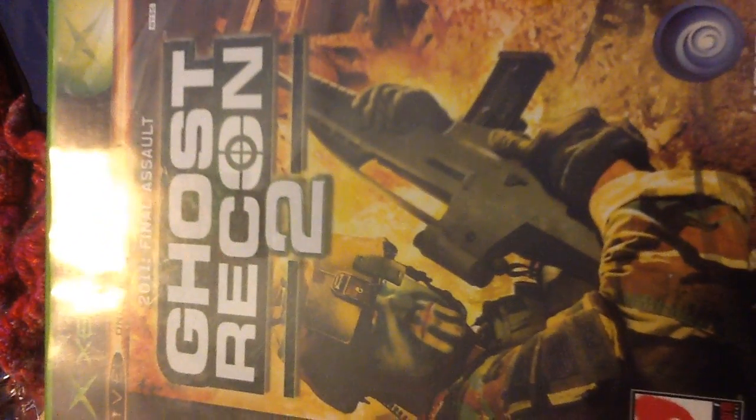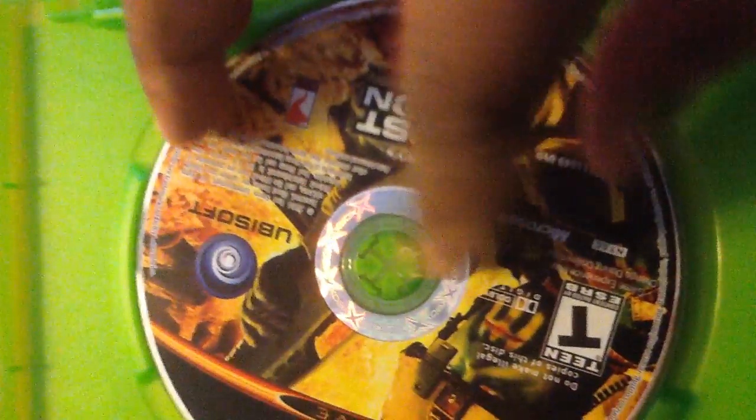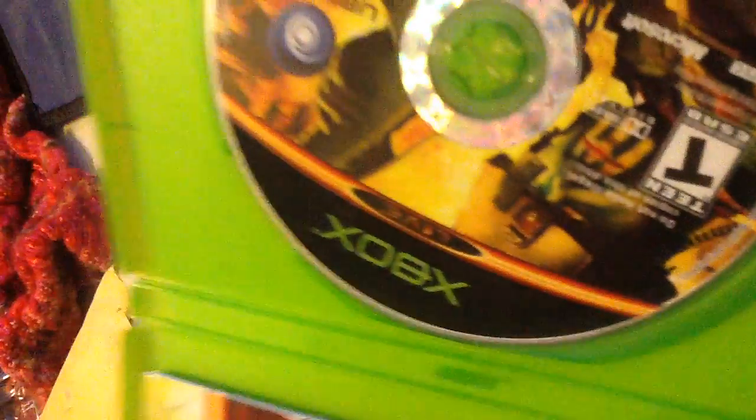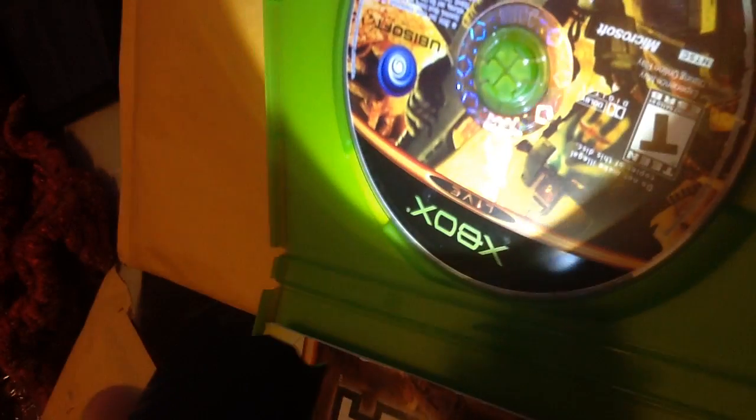Let's see what this is. Here's the one that I opened before, when I forgot to record. Let's see if it's in good shape. The ring is in okay shape. That's a good sign. Let's see what else we have. Oh no. It has a slight hint of professional resurfacing. That's fun, isn't it? See that little line right there? It goes all the way around the disc. The disc will probably be in good shape as well.